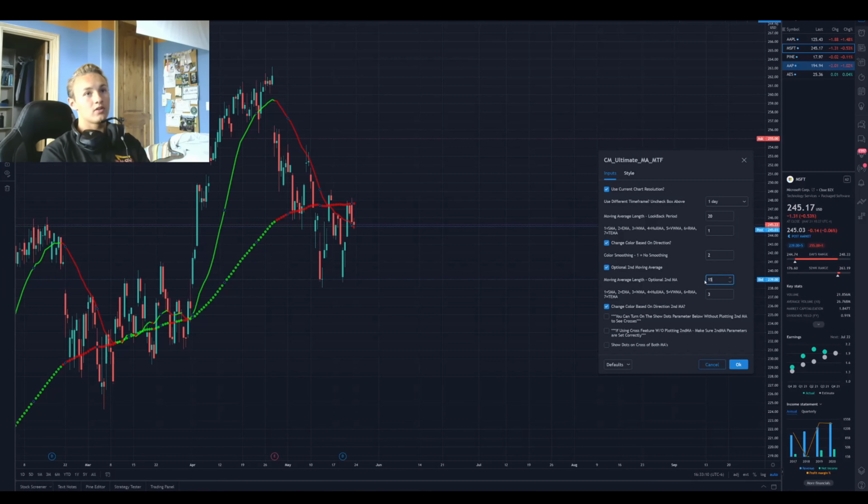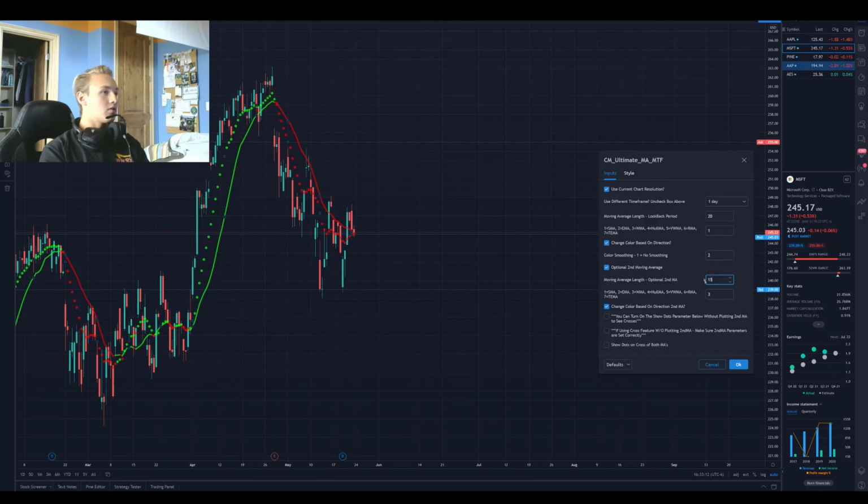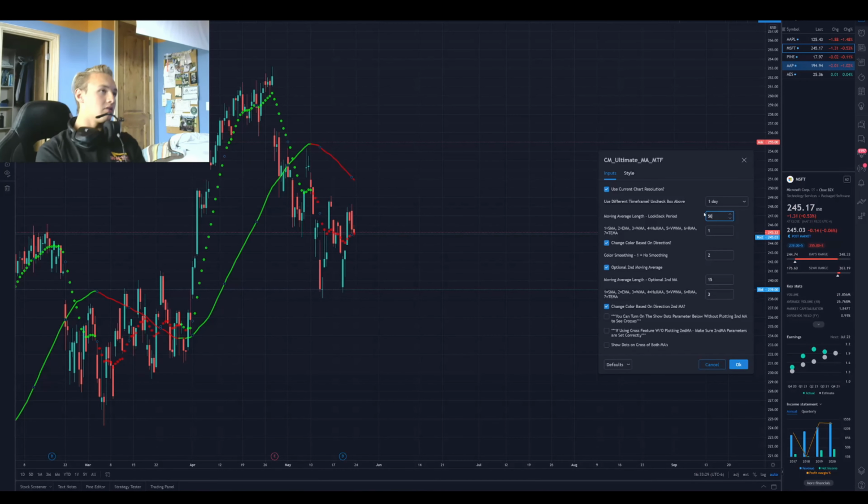Let's go 15. So once our line breaks here, so fully breaks, which should be any time now. So hold on, let's increase this to 50. This is all the little stuff that you guys should probably see anyways.